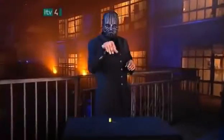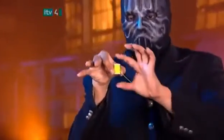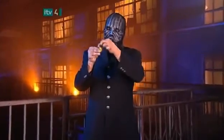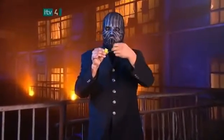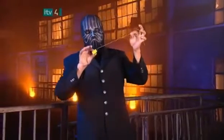Next, the magician will demonstrate a popular close-up trick that uses nothing more than an ordinary spool of thread. The magician slowly unwinds a length of thread, careful not to drop the spool and send it unraveling across the warehouse.